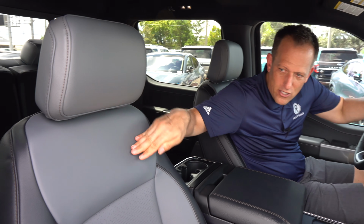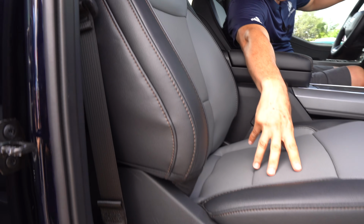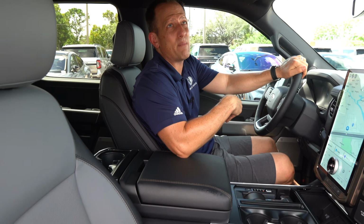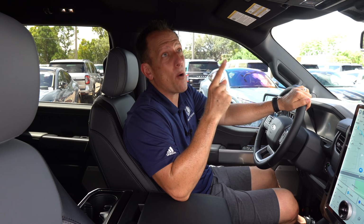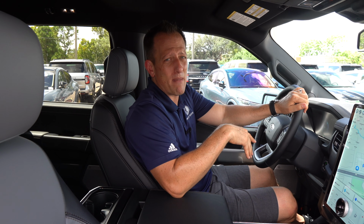Seats, I love the two-tone, the gray with the dark stitching, power adjustments for the passenger, power adjustments for the driver. I think the one thing that's killing me, that my jaw dropped at $74,000, no sunroof, no panoramic sunroof, no sunroof, not even like a mail slot, nothing, which kind of blows my mind at this price point.